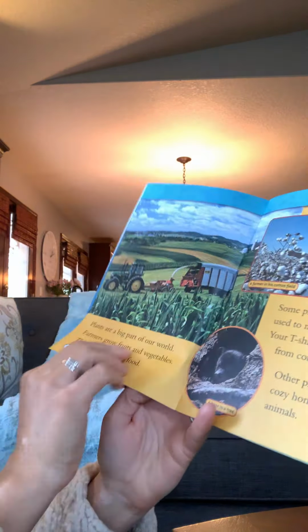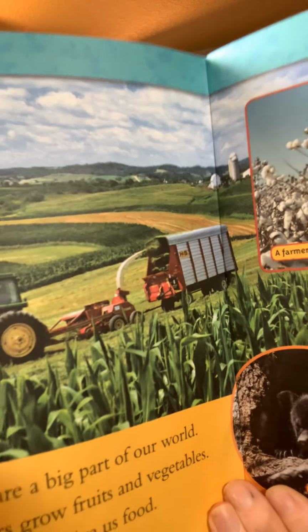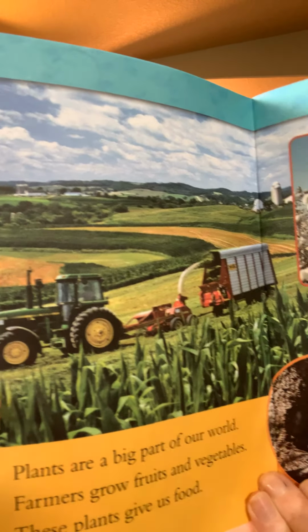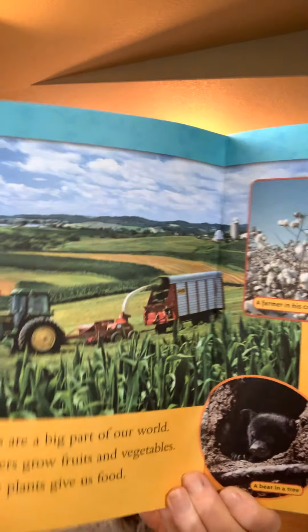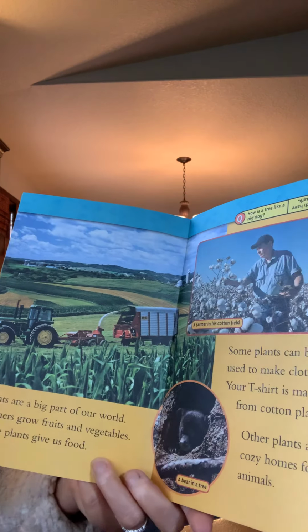Plants are a big part of our world. Farmers grow fruit and vegetables. These plants give us food. Right now, look closely at this interesting photograph of a tractor that a farmer is using as he's gathering his plant that he grew.